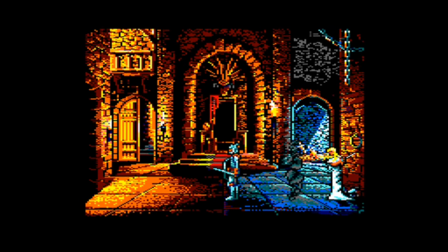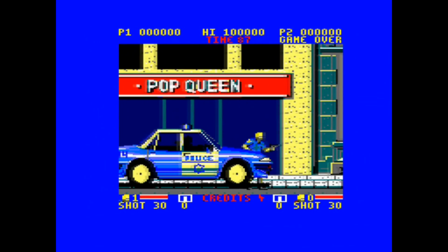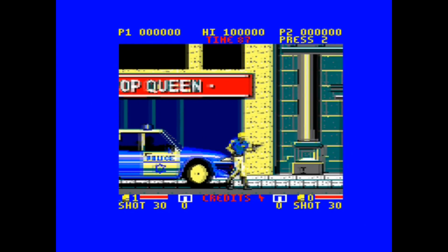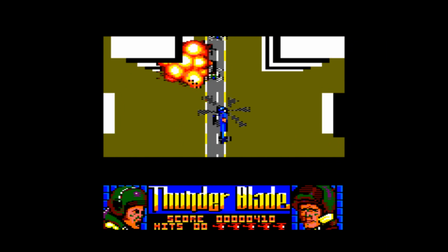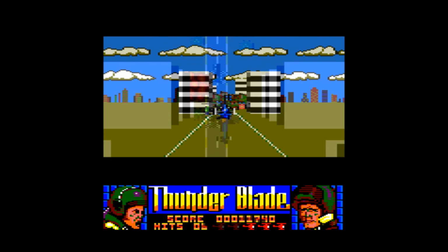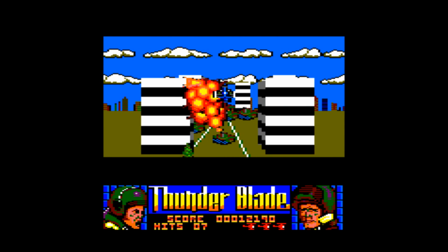For example, games like Night Force and Gryzor. However, notable poor use of Mode 0 can be found in games like eSWAT and especially Thunderblade, which Amstrad Action magazine memorably at the time described as looking like an explosion in a Lego factory.